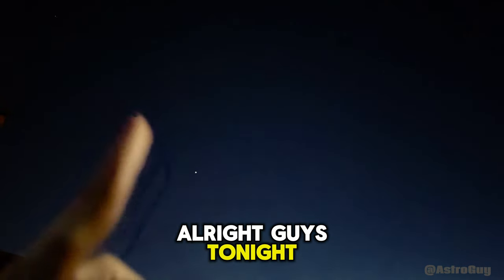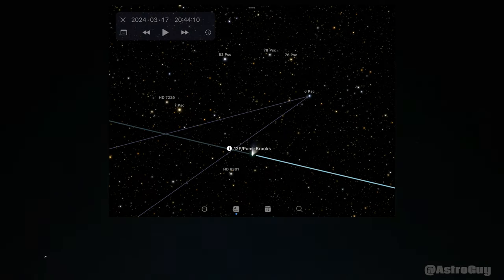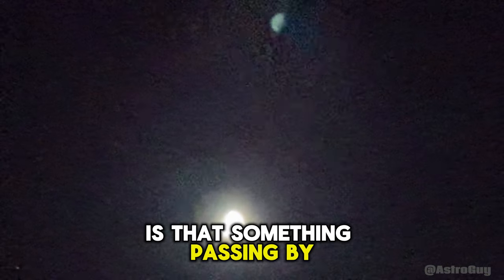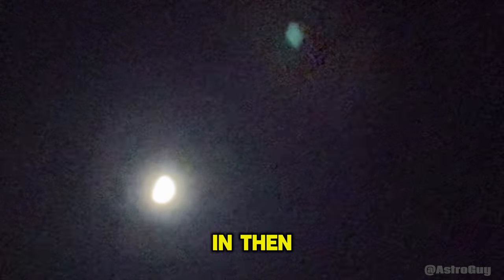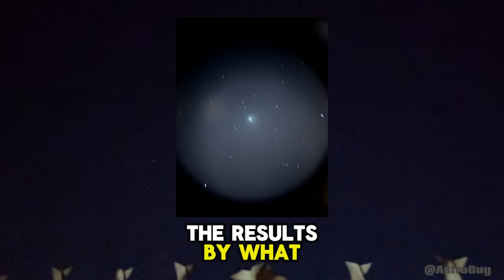Alright guys, tonight I'm going to attempt to photograph my second comet, Comet 12P Pons-Brooks. The first comet I've ever seen was Comet 30F back in January to February of 2023. Really pleased with the results, but I'm going to try and photograph this comet, Pons-Brooks.